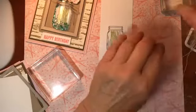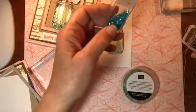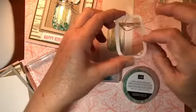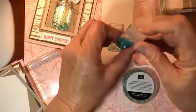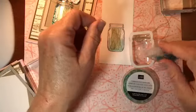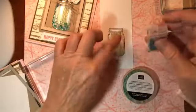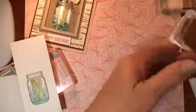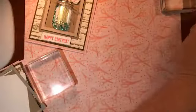Okay, so now I've got some little blue things going here. That's on there still, good. I want it to stay on there till I'm actually ready to put that in there. Actually, I'm going to pile it, because I like to, ooh, that's not dry yet, I bet. Let's let that dry a bit before I do that. Okay, while that's drying, let's go on to other things.